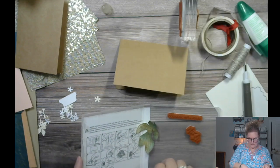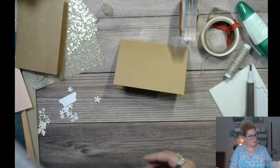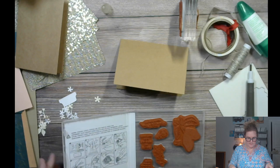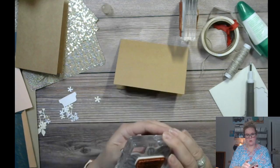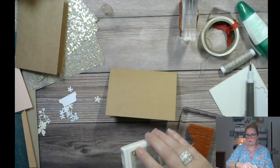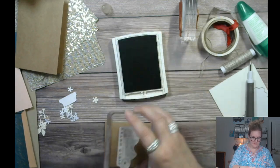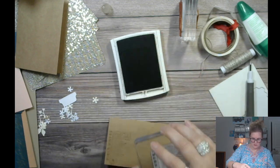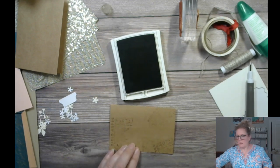Okay. And this coordinates with it. This is the one that is retiring. I love this set. So pretty. So let me load this one on the block. Okay. So we're going to grab our crumb cake again. Going to kind of stamp and stamp off. Stamp here. Stamp there. All right.